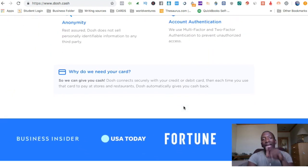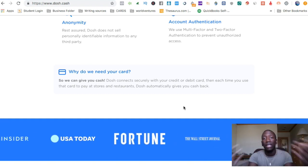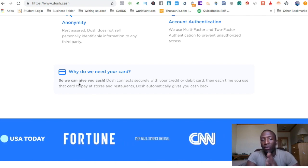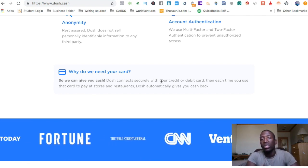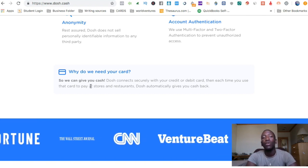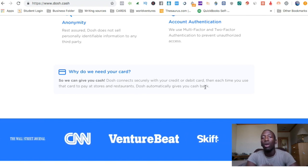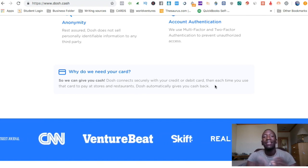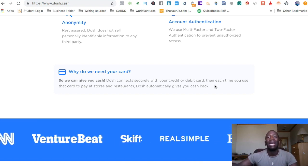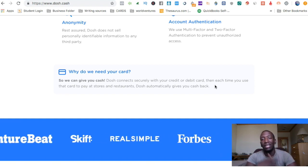And some of you are probably asking the question, why do you have to connect your card? Well, let me go ahead and read it to you. So we can give you cash. Dosh connects securely with your credit or debit card. Then each time you use that card to pay at stores and restaurants, Dosh automatically gives you the cash back. That's why you have to connect your card. There's no funds going to be coming off of your card. I just wanted to clarify that because I know I had those questions in the past.